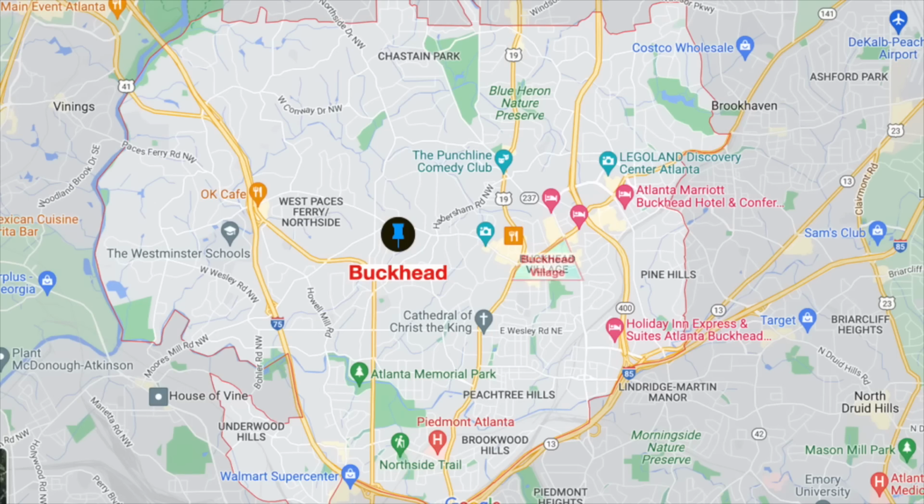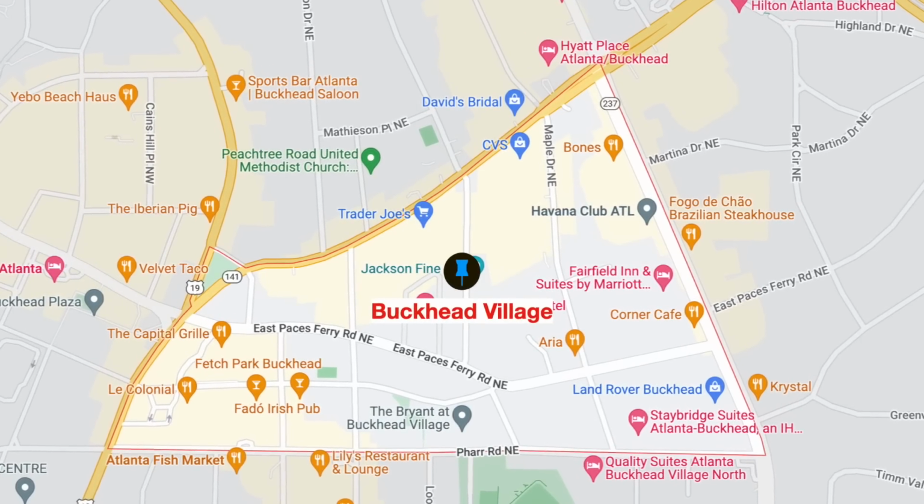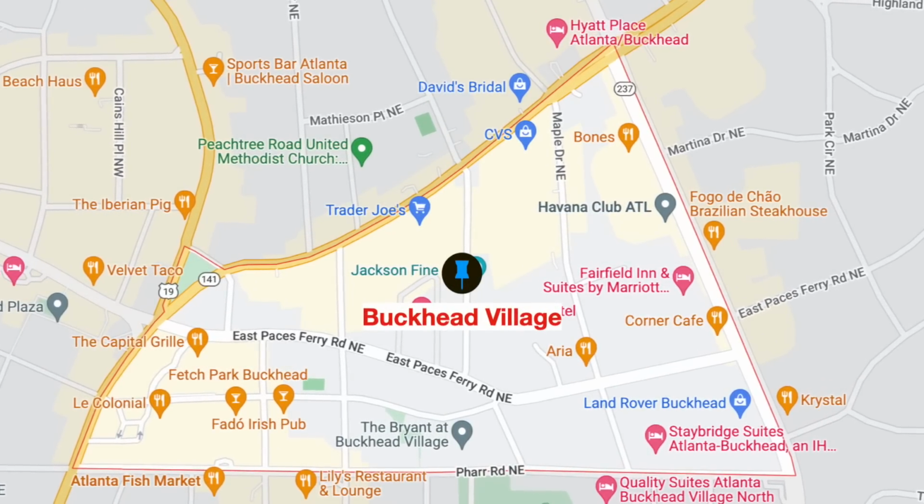It's a bit of a breezy day here in Atlanta, so I've got my Beyonce hair going on. I'm in Buckhead Village. It's approximately between Peachtree Road and Pharr Road, and it's just full of restaurants and shopping. Right across the street is the Shops at Buckhead. It's like Rodeo Drive, and a lot of people call Buckhead Village basically the Beverly Hills of Atlanta. So we'll go check this out.